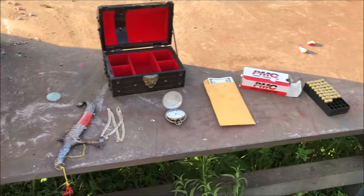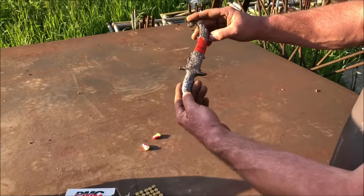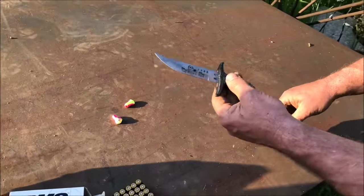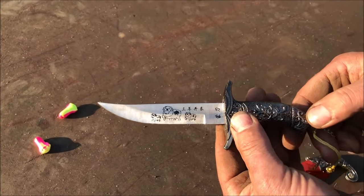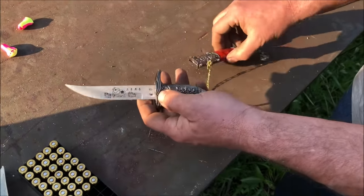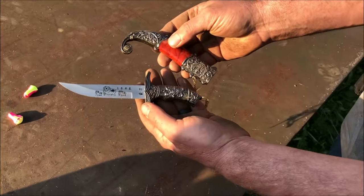Right. And let's take a look at this knife right there. That's pretty cool. That's very ornate. I'm not sure what you'd call that, like a dagger or... Yeah, that's what I would think. Kind of looks more for decoration, if anything. It's got some Japanese writing. If anyone knows what that says, comment down below, but it's pretty cool though. Could be a silver casing. That's what I was gonna say. It's really fancy.